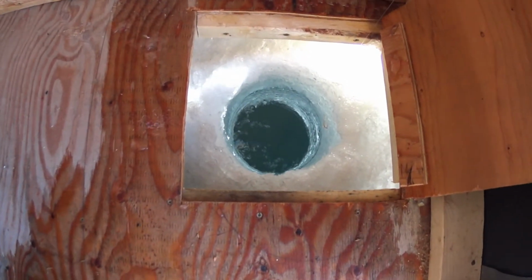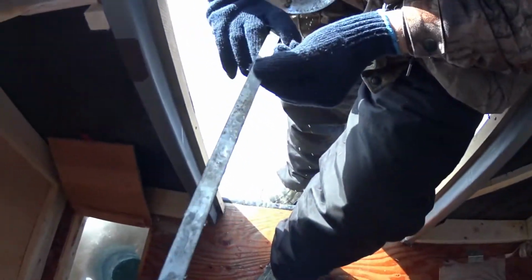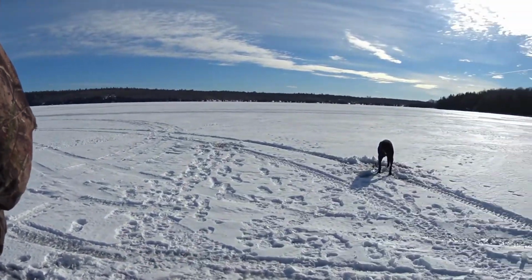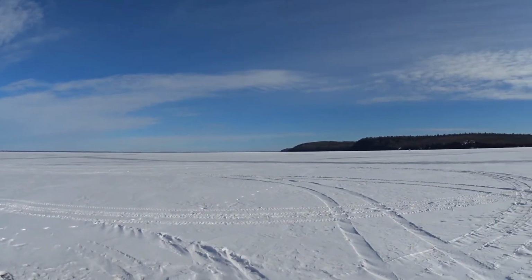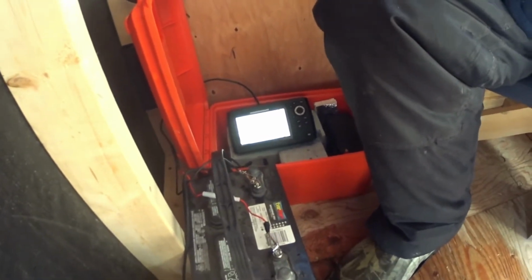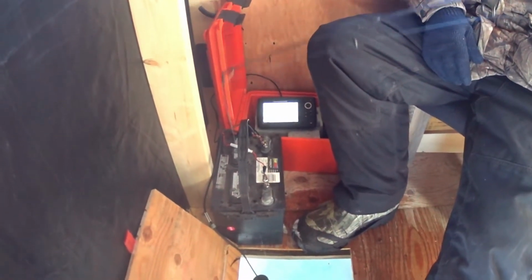How thick is the ice? I don't know. Looks like 12 inches anyway. Let's see. Yeah, about 12 for sure. I'd say this is 12 now. We'll give you a ride back. There's a fish down there. There's another one. There's several. It's the same fish. Duh, it's the same fish.